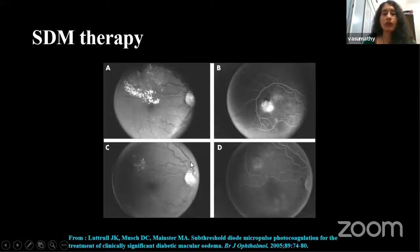And this is from the sub-threshold diode micropulse. You can see that the laser marks are not discernible on the red-free photograph, but the edema has very nicely resolved in both the pictures. You can see these are the pre-laser and the post-laser pictures.